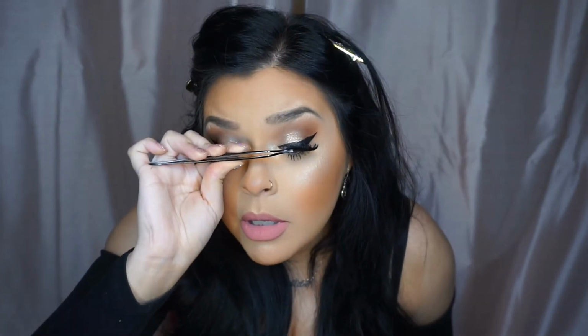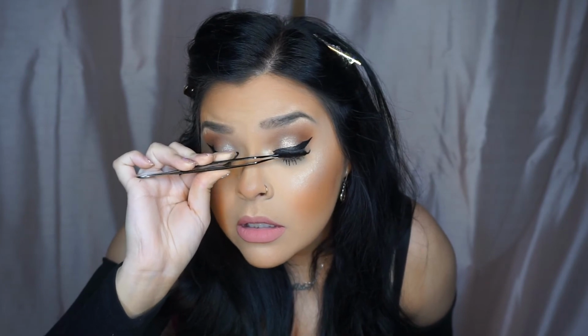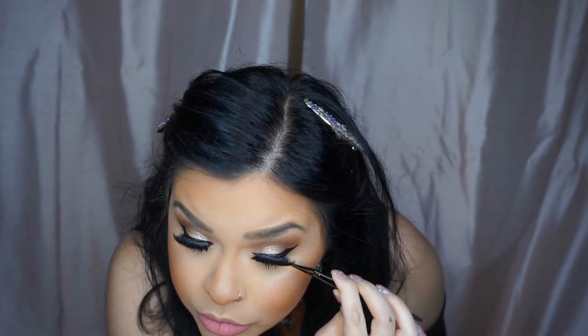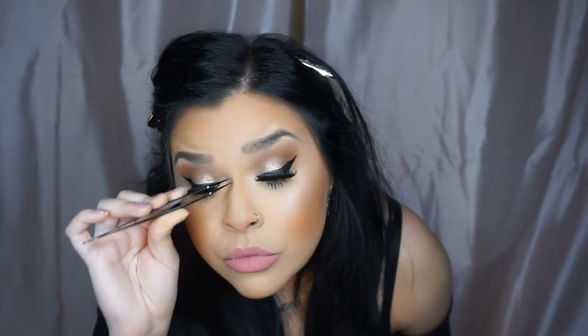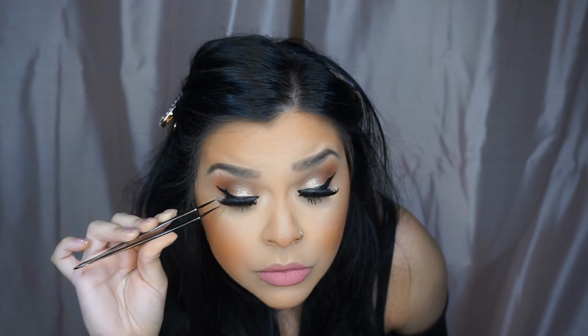Then I'm done with this lash, and I'm gonna pop it on this one. And there you go, there's your lashes. I'm gonna go in with one more coat of mascara for the bottom lash, because I love my bottom lashes to really pop as well. As you can see, my top lashes are very dramatic, so I also want my bottom lashes to be very dramatic.